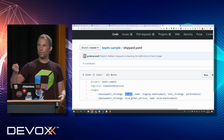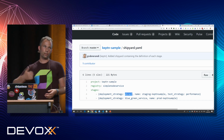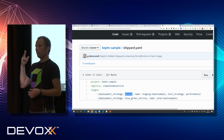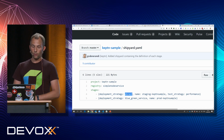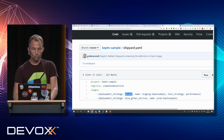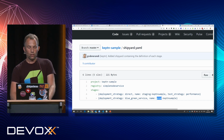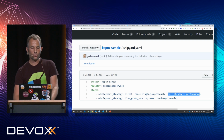The only thing I need to give keptn is an artifact, a container, and then keptn will take it, will automatically create the Helm charts, will automatically configure Istio, will automatically make sure that this artifact gets deployed into each individual stage. Now, not in every stage. It starts typically, in my case, I have a staging stage and then production. It will start deploying it in staging, and then it will execute a test strategy.